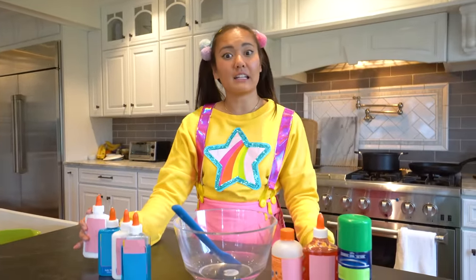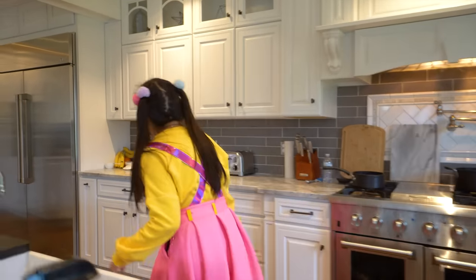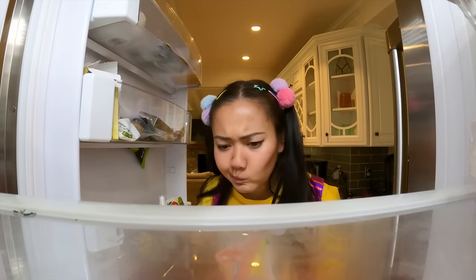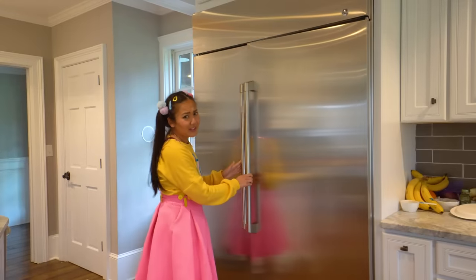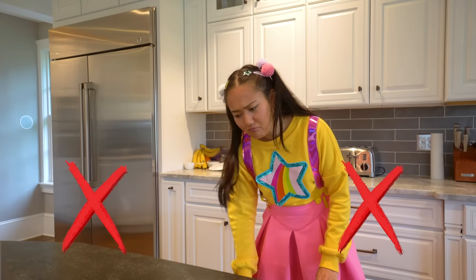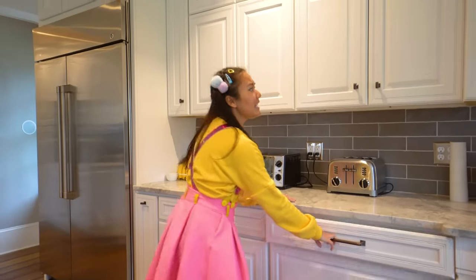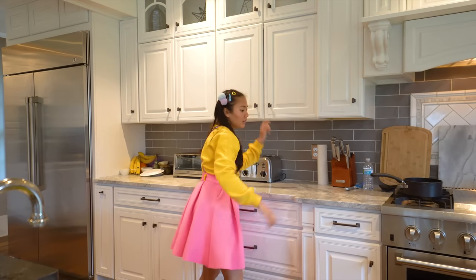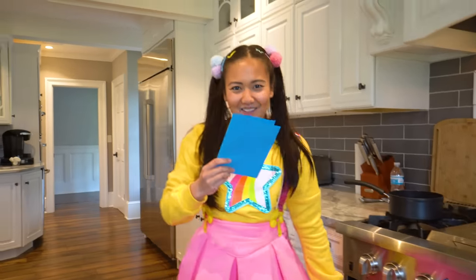Ingredients. This must be related to the next clue. That reminds me, I have to find the note. Let's start here. Nope, no note. Dishwasher. Come on, where is it? Just wait. Awesome, I found it.